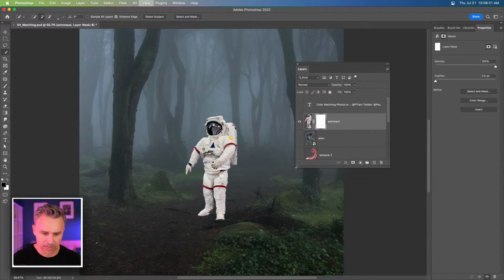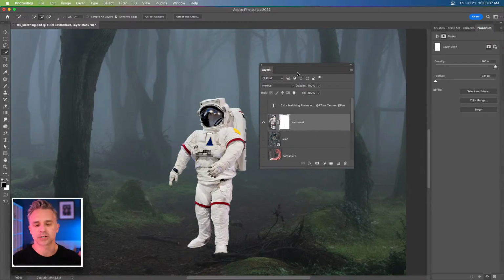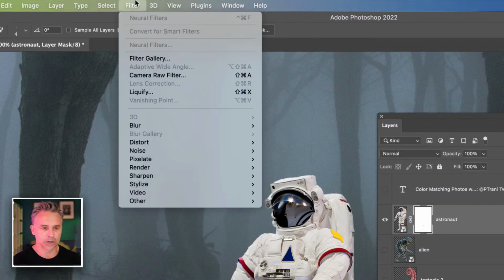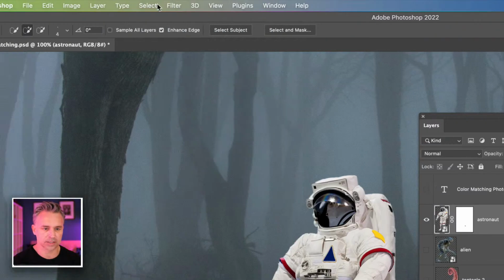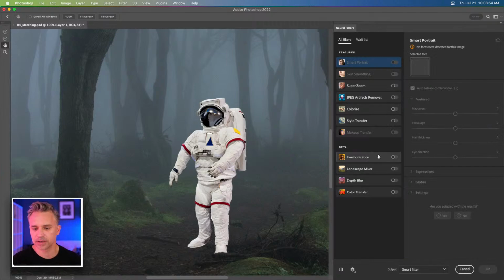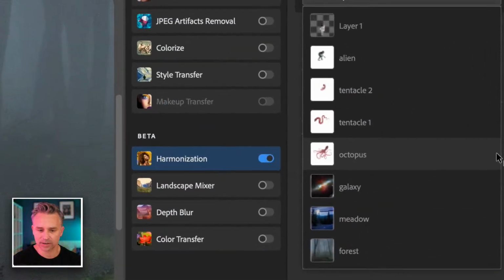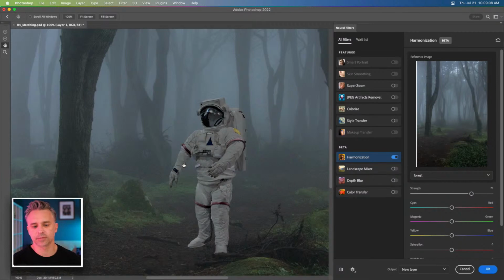So we have that looking okay. Let's do some color matching in here, right? We need to do some brightness and contrast. Let me just jump into the easiest way to do this. I covered this briefly yesterday, but we will go to Filter, and we'll do this on our astronaut. We'll make sure it's selected. We'll go to Filter, Neural Filters. We just want to make life easy. I'm just going to do the easy button. Harmonization. Turn that on. Go to our forest layer, right down here. There it is. Select that. It'll go through, analyze that forest layer, and sure enough, matches.